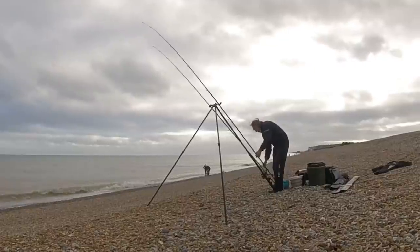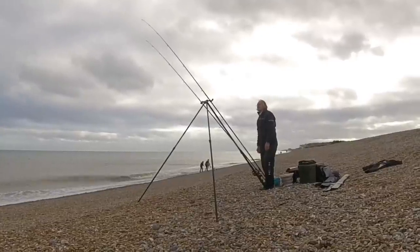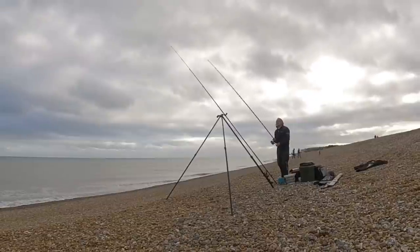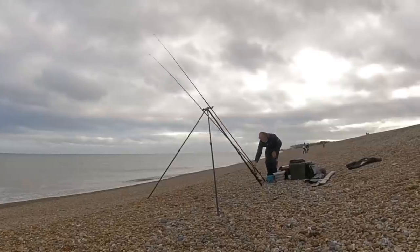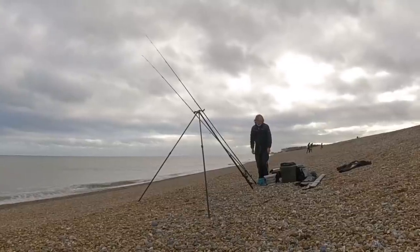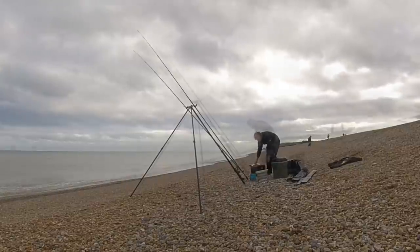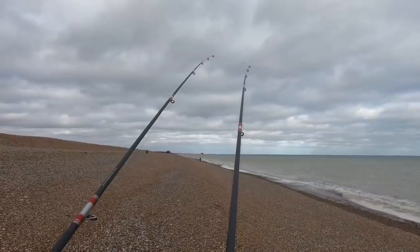Still making sure that the lines aren't crossing, the last thing I want to happen is to pull one rig over the line of the other rod. My boom rig is drifting because the lead hasn't got wires, but it also allows me to drag it now and again. And by dragging the rig, it gets the attention of more fish. I've only just sat down and the rod tip's nodding quite dramatically.